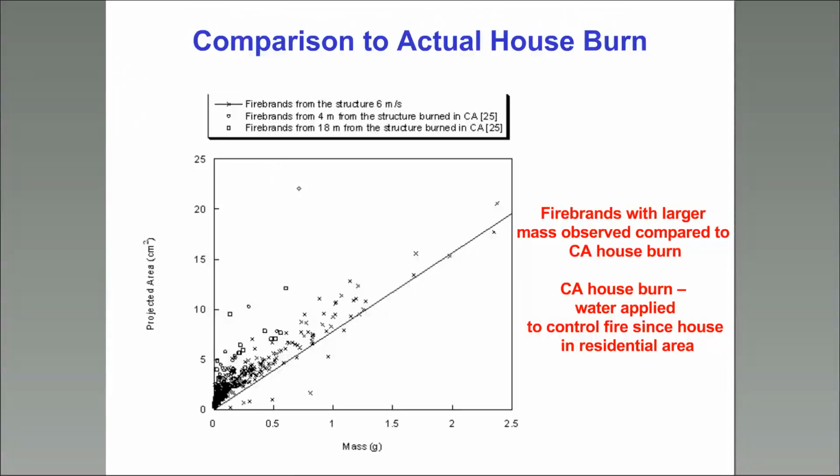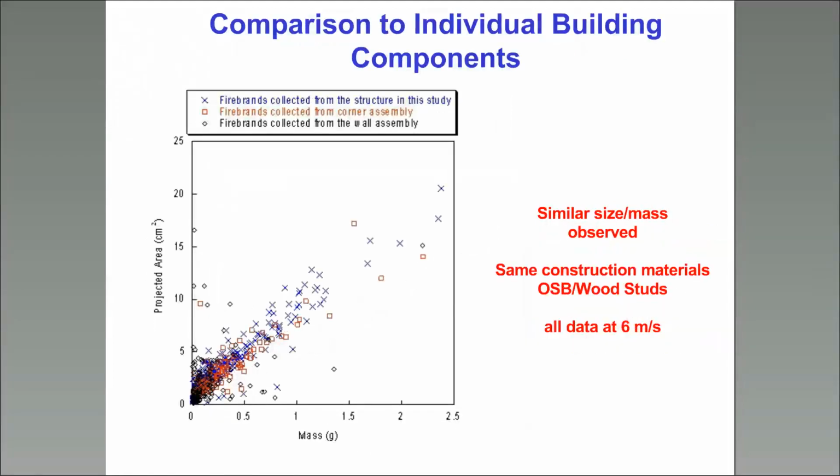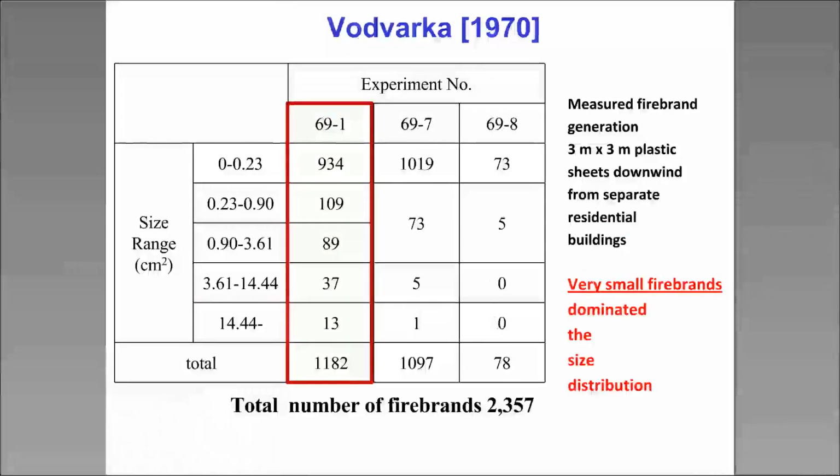And what you can see is you can compare all this data. So you can try to understand, for example, how do these firebrands compare to the real house burn that was done? You know, if you're not an experimentalist, you would still appreciate that burning a real house is very complicated. There's a lot of things that are difficult to control. So you want to see what kind of information you can learn from that. So we have all this data plotted here. And once again, these are the comparisons in the individual building components. So what you're seeing is that the simple experiments from the components give you some insight in terms of the firebrand generation that you're producing from these other kinds of far more complicated situations.